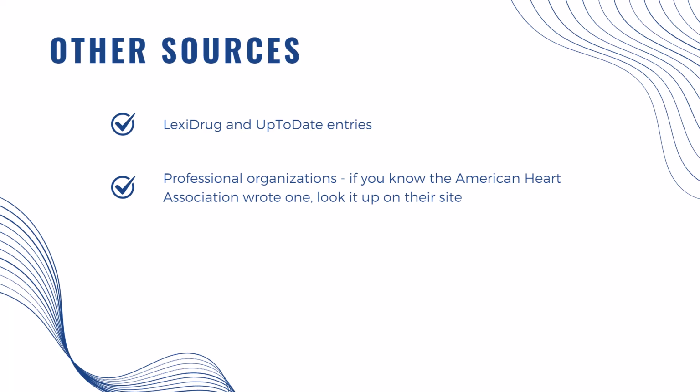One issue with PubMed is that if you do not arrange it by date, you may potentially get an older, not updated one first. It should say in the entry if an updated version has become available, but still, it doesn't do any harm to check the professional organization.